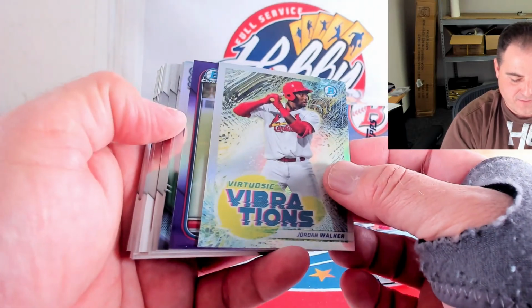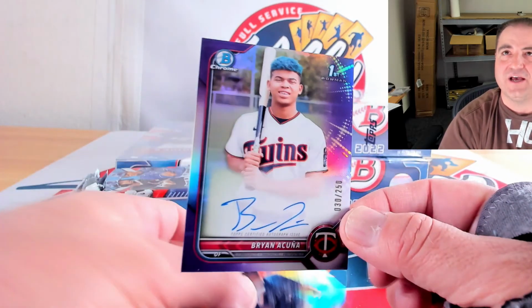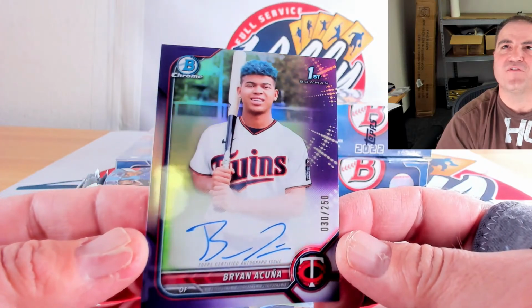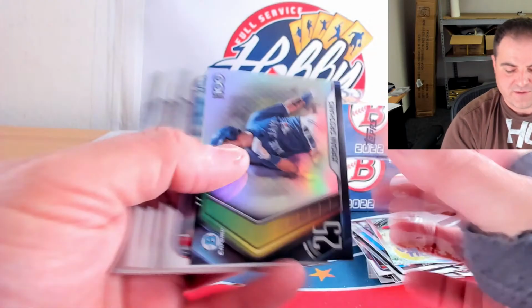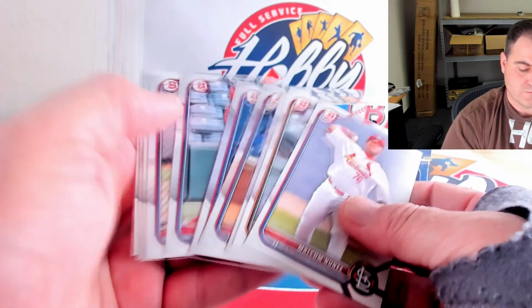We got some purple ink. Hey, there's a nice one too. Brian Acuna. 30 out of 250 on the purple refractor auto. Almost a hair color match on Brian Acuna. So there's another nice name. Putting him on the board.